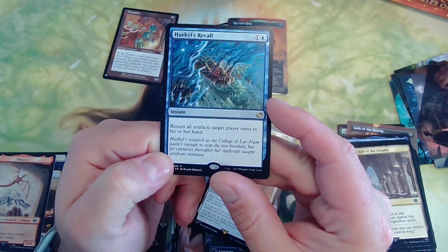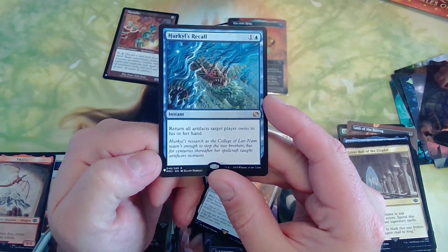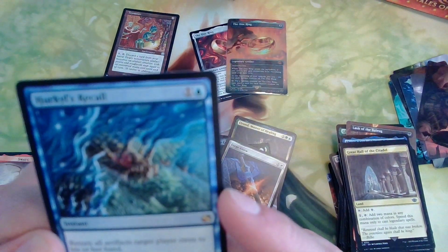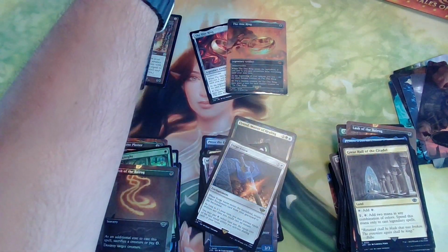Return all artifacts to target player's owner's hand. Modern Masters 2, is this Modern Horizons? Modern Masters 2. MM2, that doesn't look like the Modern Masters set symbol to me, but whatever.